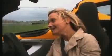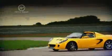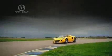Now that is for stealing my teddy when I was 10 years old. And that is for playing Rick Astley albums. Okay, so what was that one for?